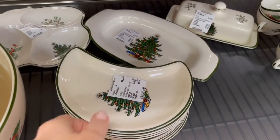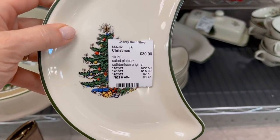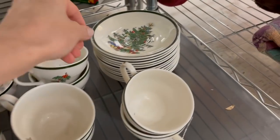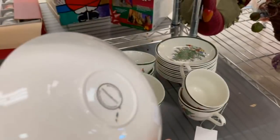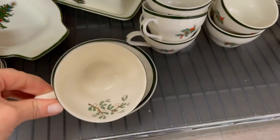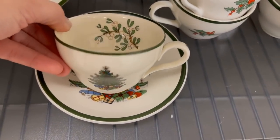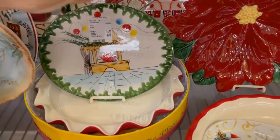And this was a delightful find. It's made in Great Britain, Cuthbertson. These are salad plates, or perhaps bone plates. I've heard them referred to as both. And it fits next to a plate. And the cups and saucers, I think, are so interesting. It looks like Blvd Christmas, but yet it's different. I need to research that brand. And there's a surprise inside the teacup. Isn't that perfect? I just love this pattern. That's not bad for 12 cups with the saucers.